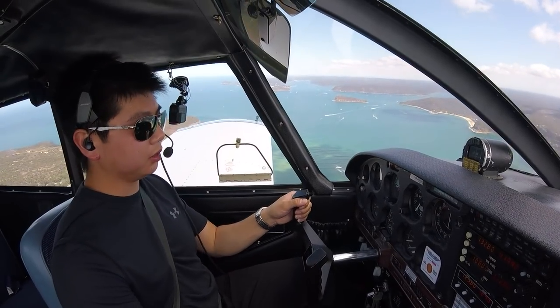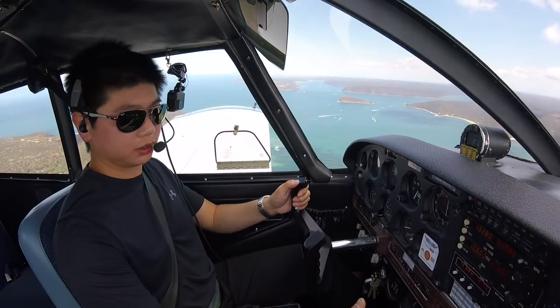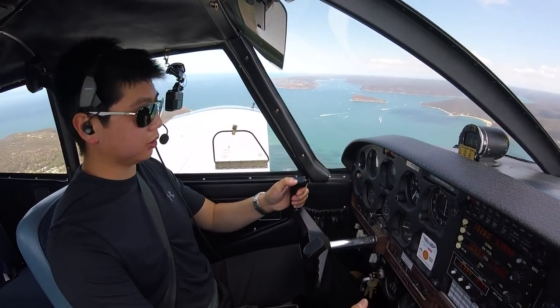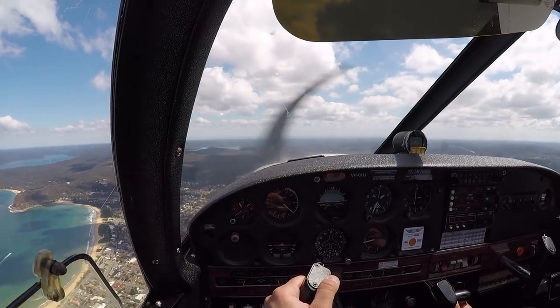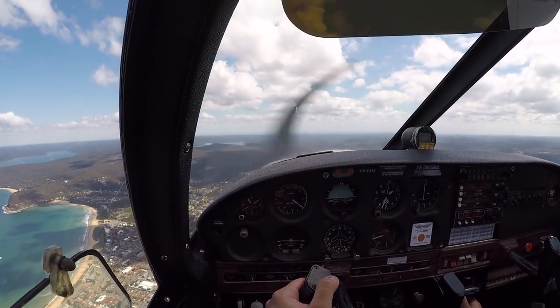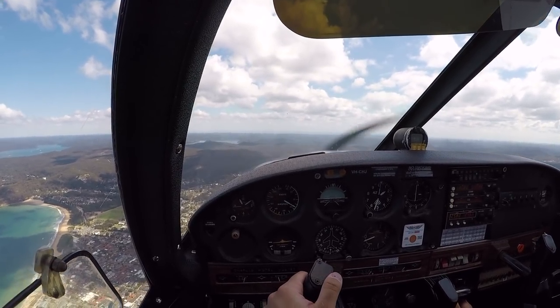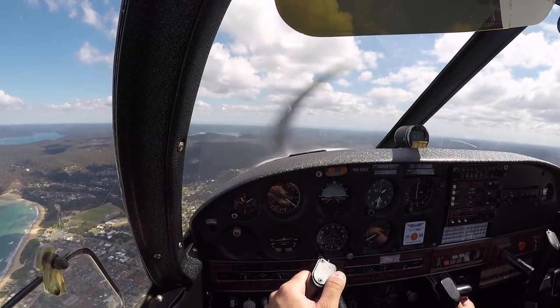Alright, I hope you guys enjoyed that. Now we're gonna start heading back down the lane of entry. So we're just passing over Edelong Beach at the moment. And we're gonna go straight to Brooklyn Bridge, which is the inbound, which is one of the waypoints for the lane of entry southbound.